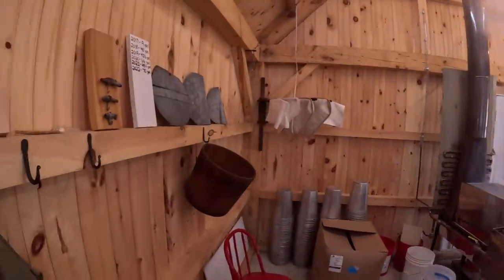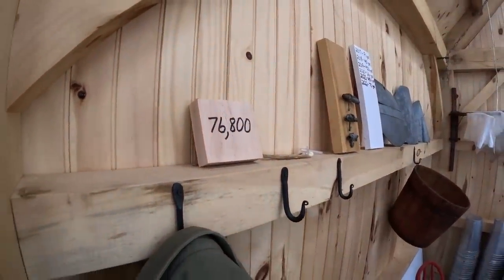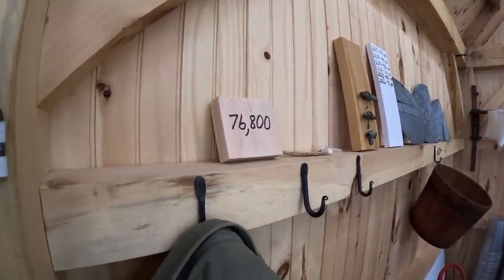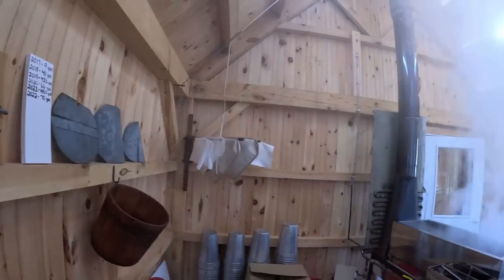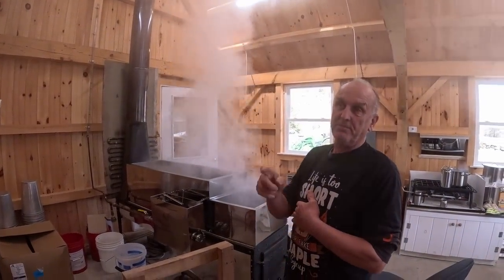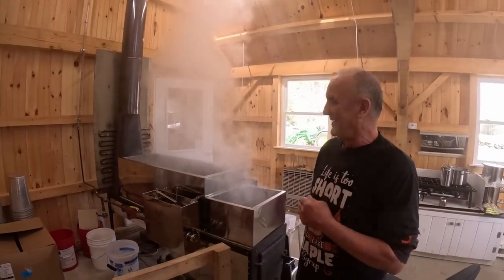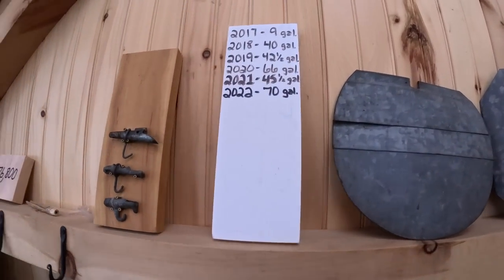No. That number is what they say. That number is the number of drops of sap out of a tree to make 1 gallon of sap. Holy cow. Okay. So I figure some government guy sat there with a counter. Twice. Cool.